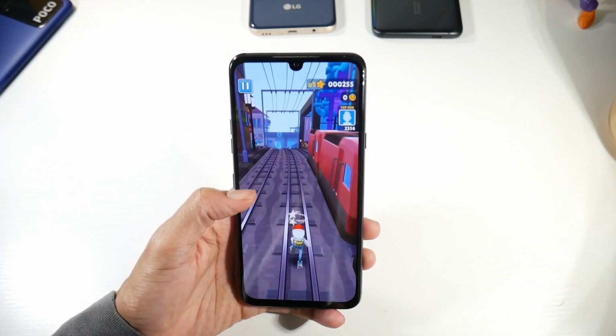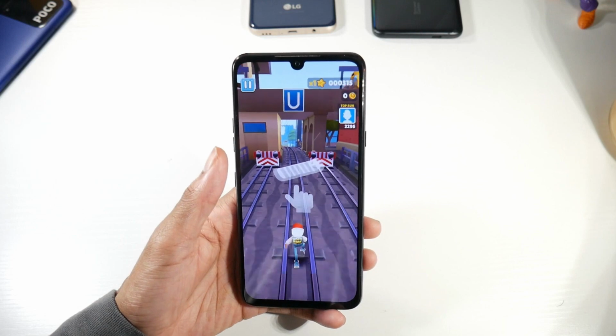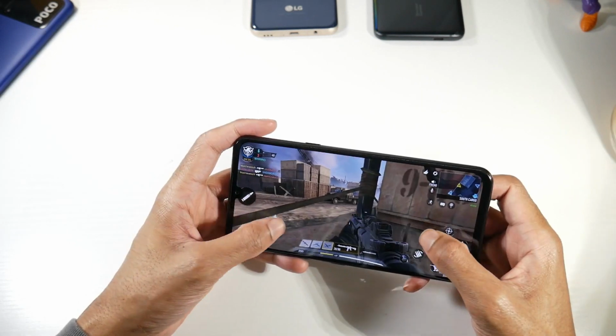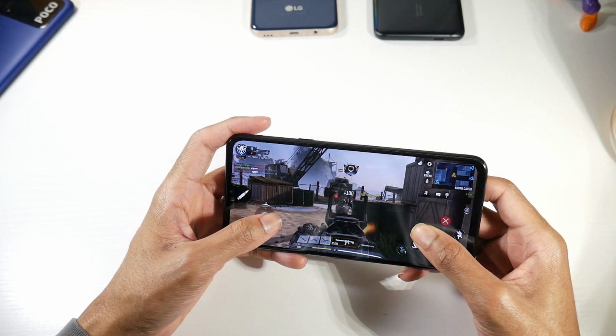You also have on here microSD support, 128 gigs of internal storage, and also 6 gigs of RAM. You have a 3.5mm headphone jack with the quad DAC, which is really nice, along with stereo speakers as well, which is nice. They get pretty loud and sound pretty good.